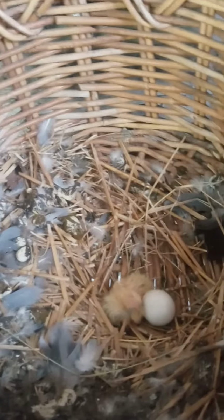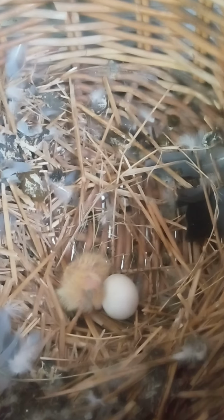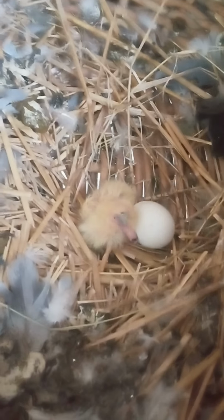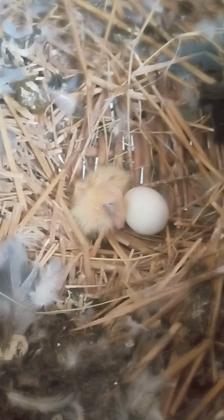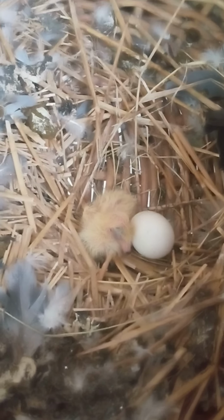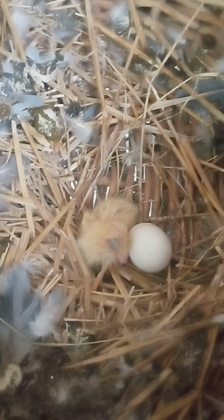Alright. Dun dun! Check it out, guys! We had one hatch. I'm guessing it had been last evening or last night maybe? He's all dried off, so. Sorry if it's too loud and you guys can't hear me very good. These guys aren't too good at being quiet, but. Got a little baby. There we go.